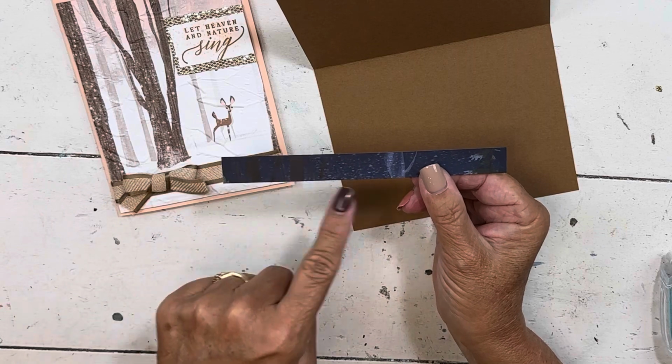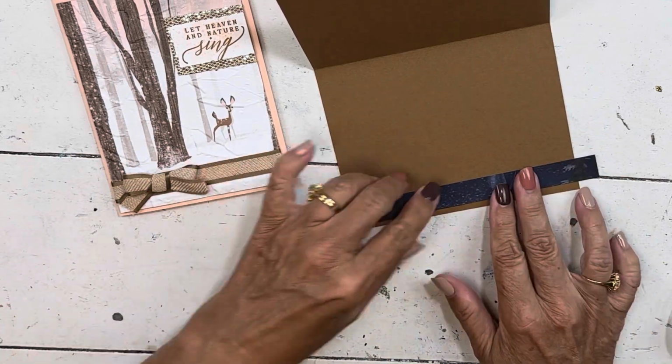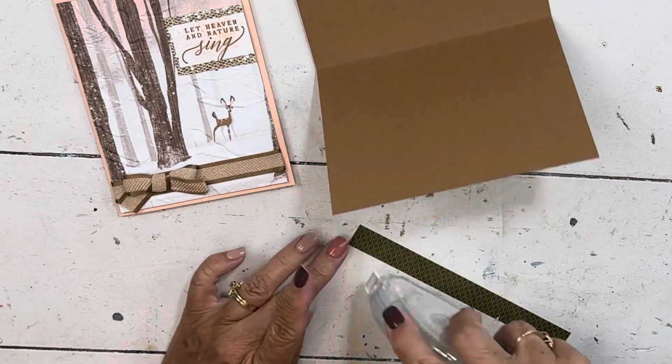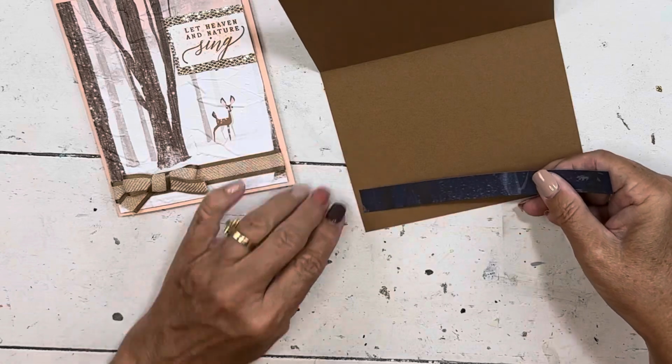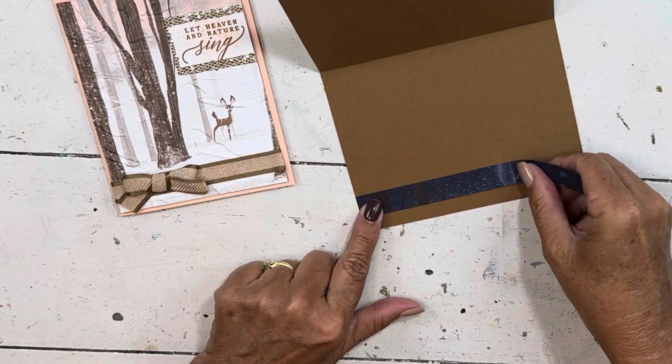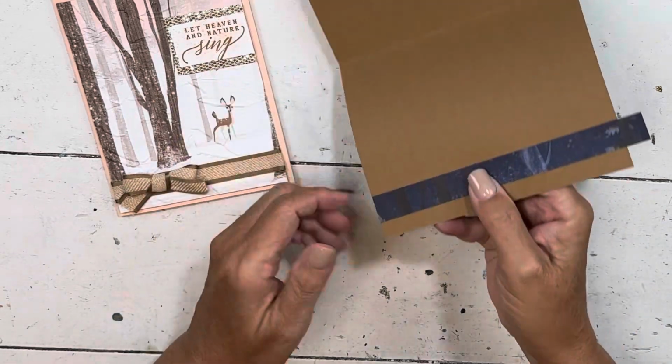you can see that it just has little highlights. It's enough to make our card be pretty. I'm going to put it down here. I think I put it on the top on the other one. And I'm just going to trim it to match. So we don't have nearly as much to work with, but there's some.